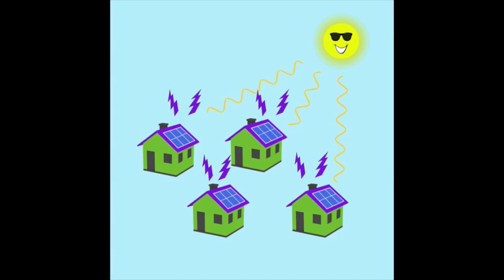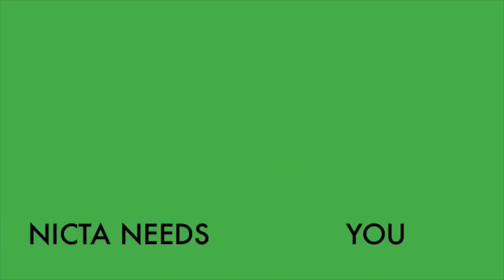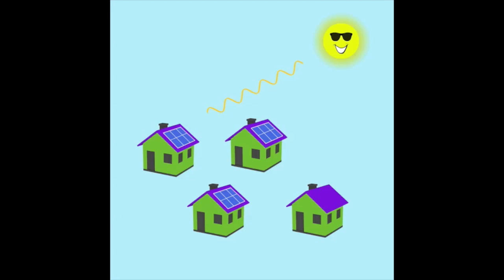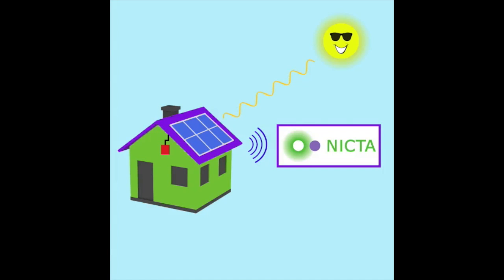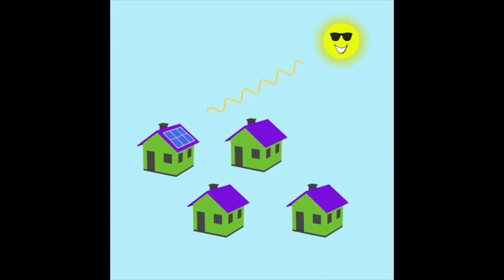And if you're interested in participating, that's great, because NICTA needs you to help us out. We're searching for 3 to 4 homes with rooftop solar energy systems in each suburb of the ACT. At each of these homes, we will install a small, non-invasive data logger that will record the power output from the solar energy system. This will then be reported back to NICTA, where we'll use the data to develop solar forecasting algorithms that will allow us to connect more solar energy to the electrical grid.